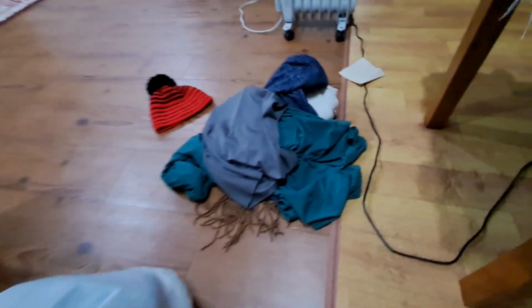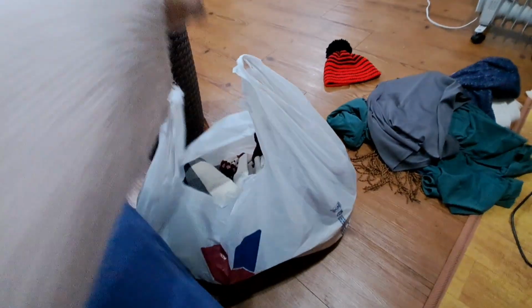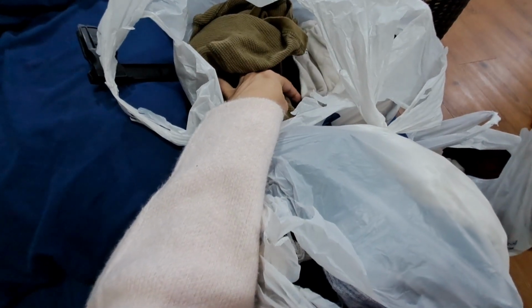Then this pile you see on the floor, I added a few more winter clothes to it, and all of it went for free on the Carrot app. Similarly, this has like 4 or 5 hoodies. They also went for free on the Carrot app. Then this bag was just clothes in average condition.